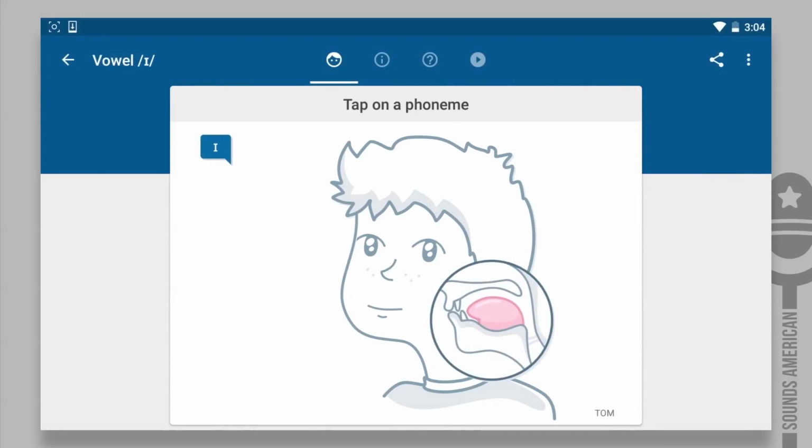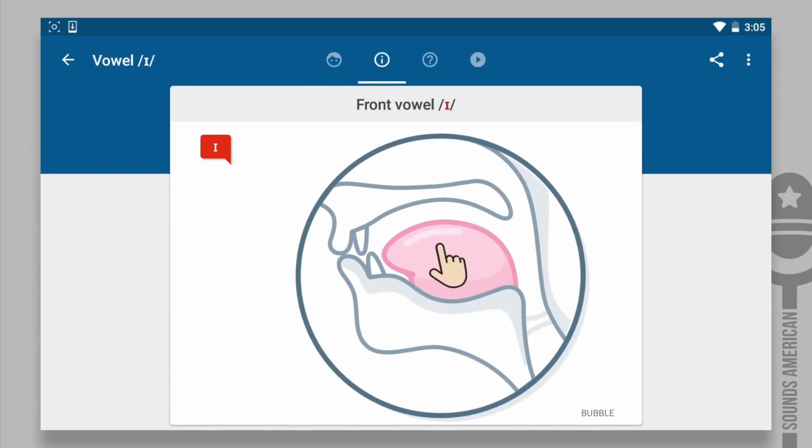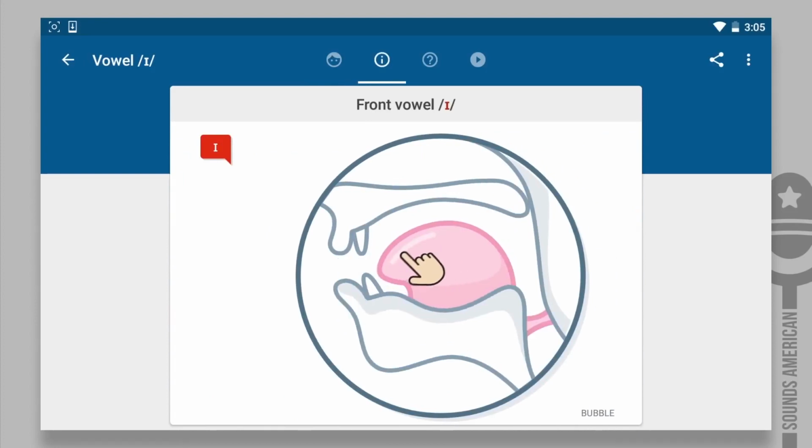Okay, to pronounce the I sound, you should focus on the correct position of your tongue. Slightly open your mouth, spread your lips, and relax them. Raise your tongue high in your mouth and push it to the front. The tip of your tongue can be lowered just behind your bottom front teeth. Remember, the I is a relaxed sound, so your tongue and lips should be relaxed. And your tongue should be at the front of your mouth.